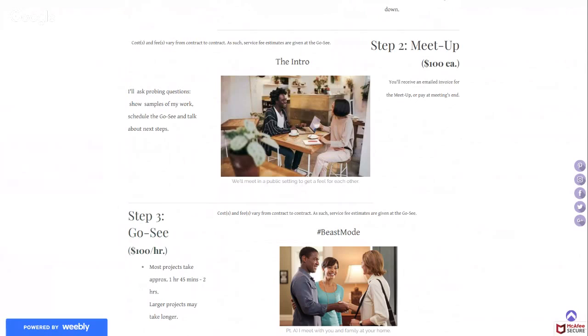I don't know if you've got cats or dogs. I don't know if you've got control of those. I don't know what things I need to factor in. So if I move from the phone call, skip the meetup and go straight to the go-see or the measurements and consultation, you're going to feel gypped, because then I have to backtrack and do all of that again. And you're going to feel gypped.